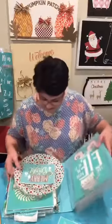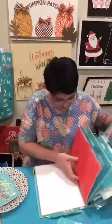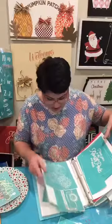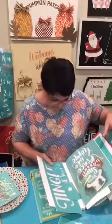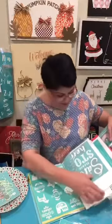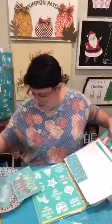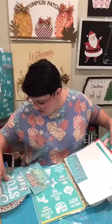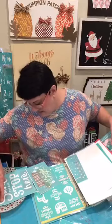It's one of my favorite Christmas transfers. Let's see what we got. I might have them all out. Snow globe. Santa, please stop here. I wonder if that would fit. It's kind of cute. Trying to get it to where it's in the circle. No, it won't. I could just do Santa. That would be cute.